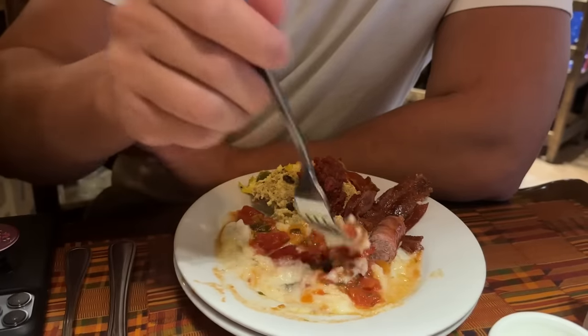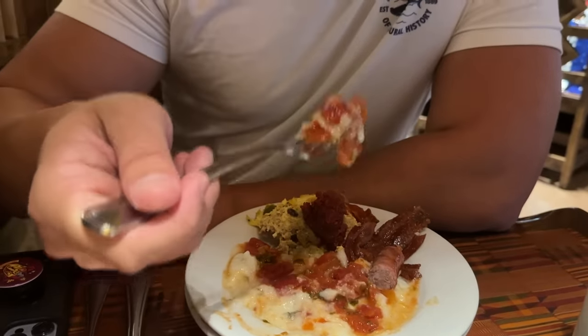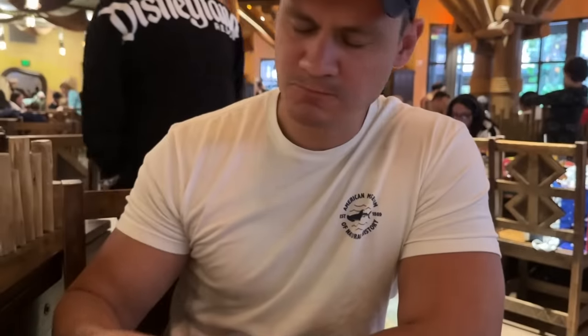I don't have words. I think for the variety, for the type of very unique dishes that are very uniquely African, and then you also have the classic dishes for breakfast, it's just hard not to want to eat everything. I might have done that.